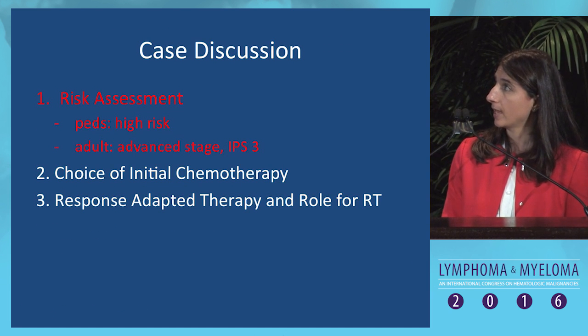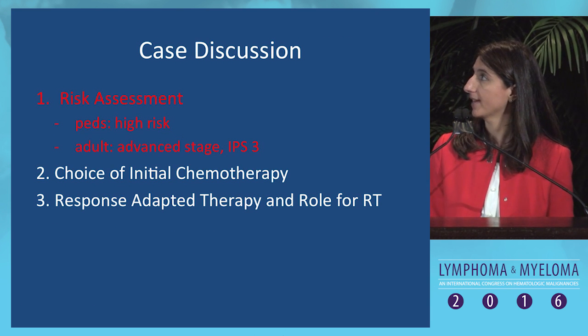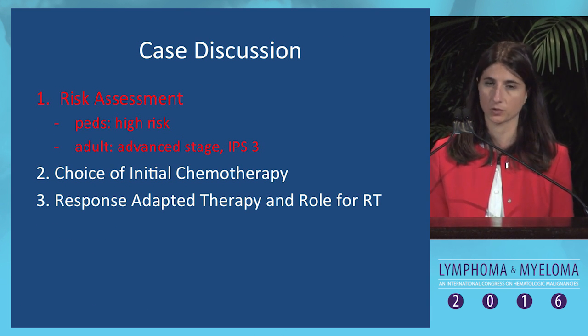So in pediatrics, a patient with 3B bulk disease would be considered high risk, and in adults, advanced stage disease, and this patient has an IPS score of 3.